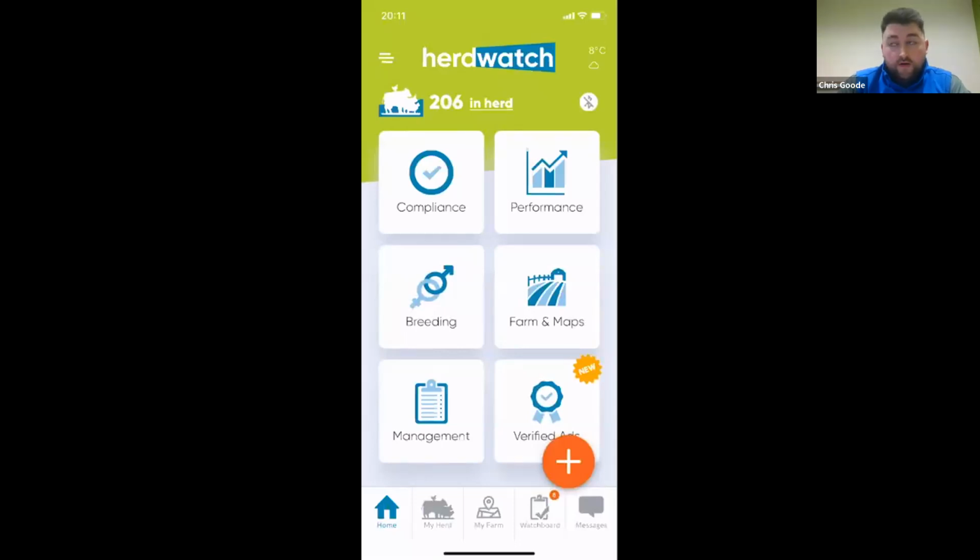Say if it goes over the timeline of 21 days, you can register the calf ahead if you haven't got the results of the sample. Would you be able to monitor that in Herdwatch? If you click into your compliance and calves register, it's a quick way of checking that out. If you have any further questions on that, you can just give us a message.